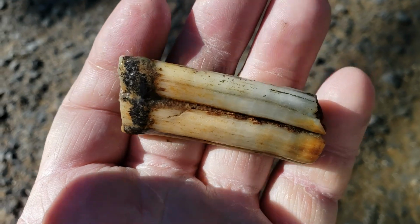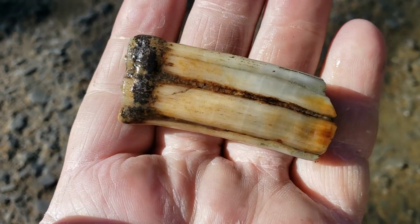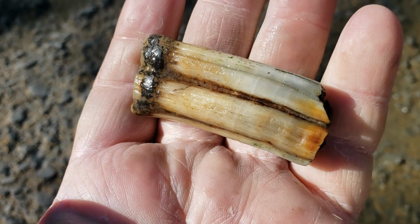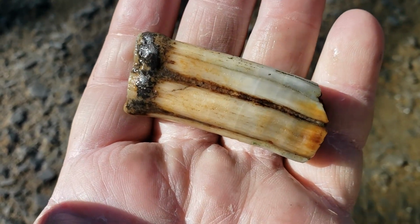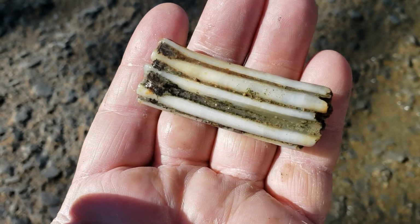Man, we've come over some beautiful gravel and hadn't found a point, but there's a really pretty horse tooth. Starting to mineralize a little bit. Could be late Pleistocene or could be modern. Hard to tell sometimes. I like it though. It's going home with me.